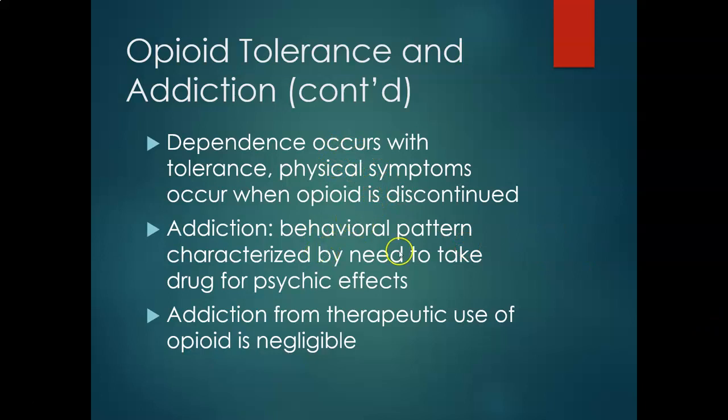So addiction is a behavioral pattern characterized by need to take drug for psychic effects. Even though the patient may not have pain, they have this mindset that taking the medication or the drug will make them feel better, even though it's not for the intended purpose of pain management.